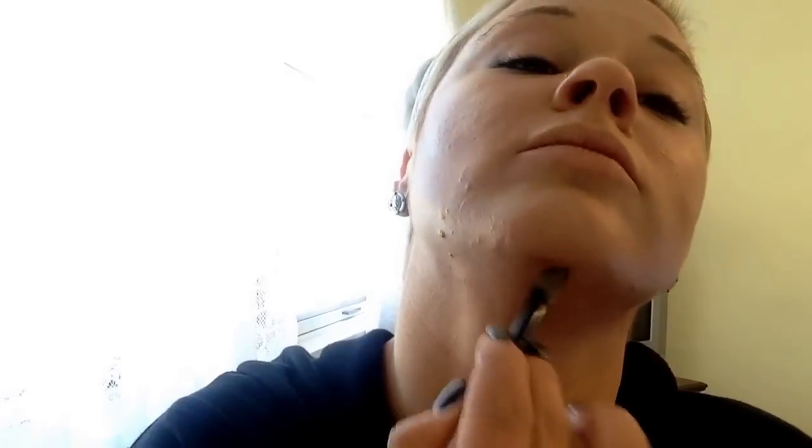Unless you have a strong jawline. It depends on your face. It really does. It depends on your face shape, on your weight, what you're trying to hide. These are my problems, so, hiding them. See right here how I'm shadowing that underneath? Once I highlight that, this is going to hide, this is going to stick out. I'm telling you it works.